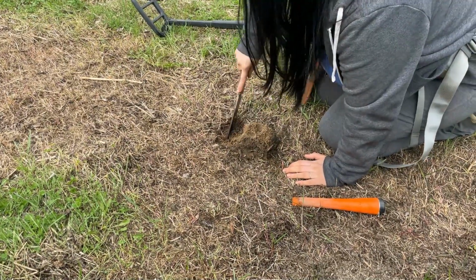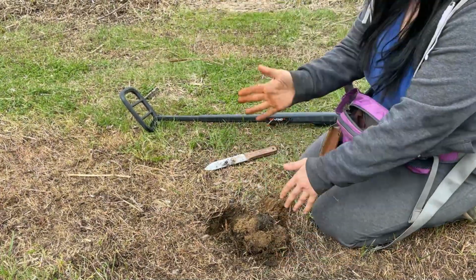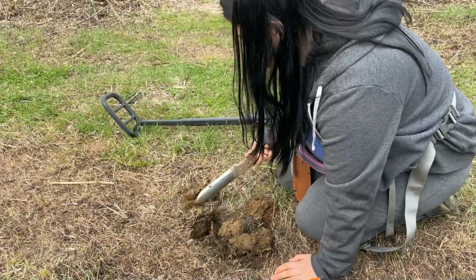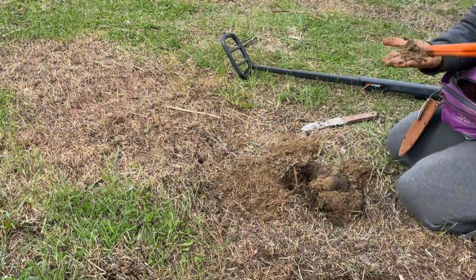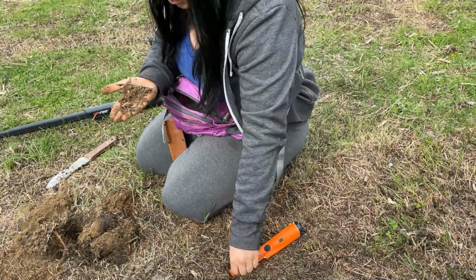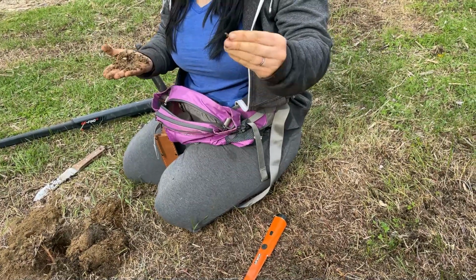Ghost signal. But it's not showing up on my pinpointer right now. Maybe now it's going to. Yep. Maybe it's underground. Oh, no. Oh, it was stuck in the crack of my finger. Tiny piece of metal.